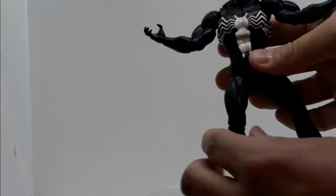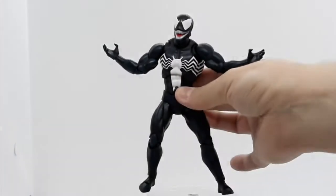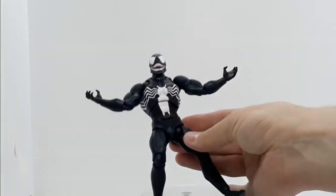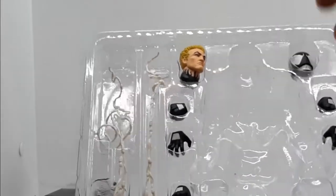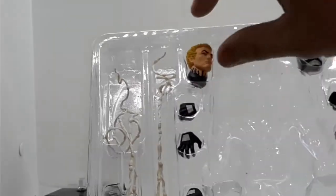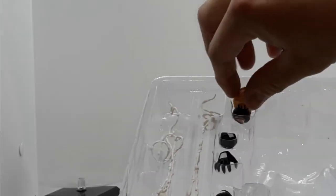So really good. And if I can get him to stand back on the stand properly, that's not gonna happen. Let's scoot that out of the way, lay him down, because now it's time for the accessories. Now, just for time, I have them still in the package, but that's a beautiful Eddie Brock face. It does come with its own neck. I want to point that out.